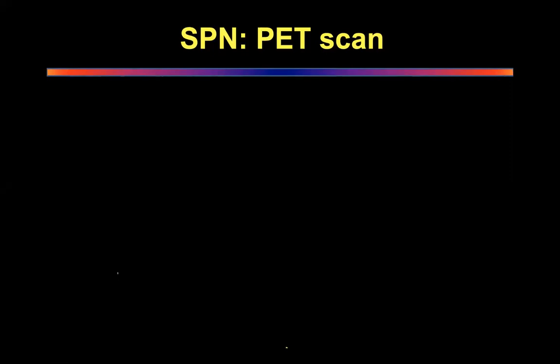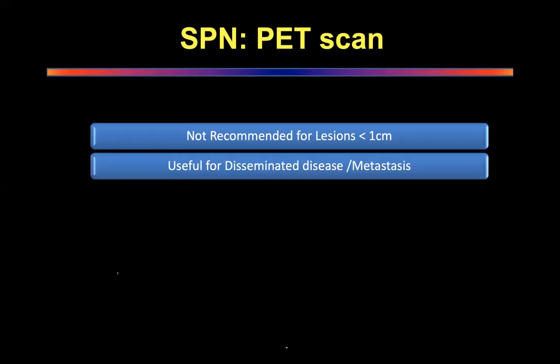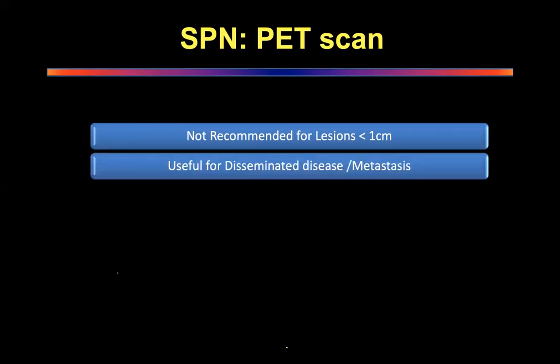Does it have any role in a solitary pulmonary nodule? It's not recommended for lesions less than 1 centimeter, but usually what we do is whenever we are suspecting malignancy, we do the PET scan to see for disseminated areas. So rather than looking for the lesion itself, if you're asked in an exam, would you do a PET scan in a solitary pulmonary nodule? You must say yes. The safest answer is always to say yes, because you're not looking at the lesion in the lung, but what you're looking for is disseminated disease.